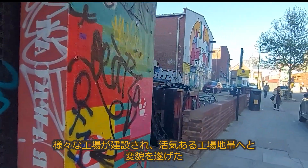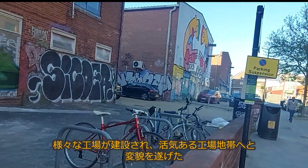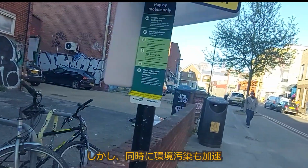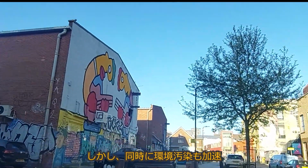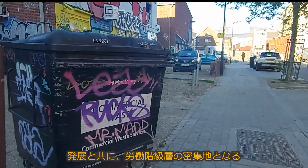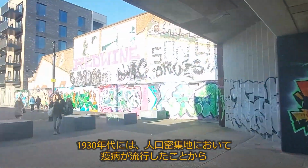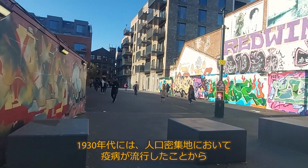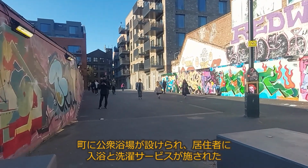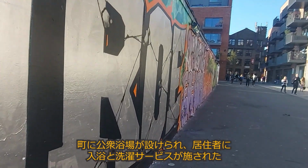Chemical, dye, rubber, glass, toy, and plastic factories made the area a prosperous industrial zone. However, at the same time, environmental deterioration had been accelerated. The development also made the area overcrowded with working-class people. In the 1930s, due to disease spreading in the highly populated area, a public bath opened to provide both bathing and laundry services to the residents.